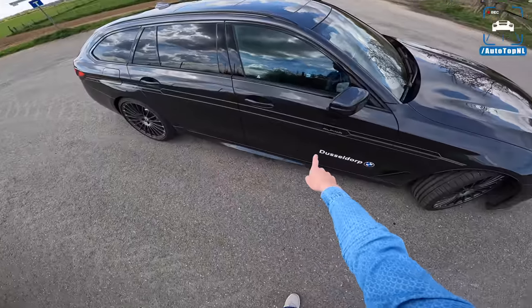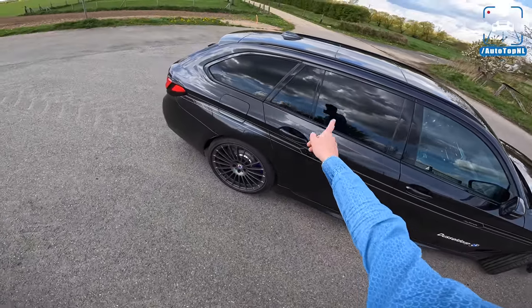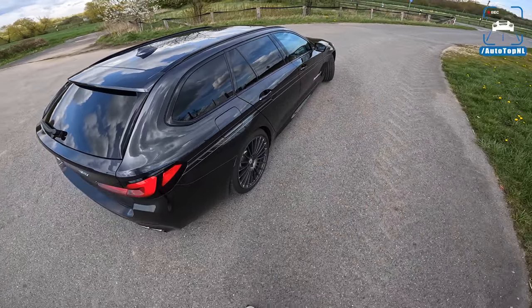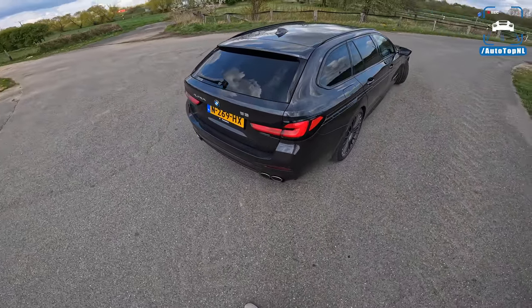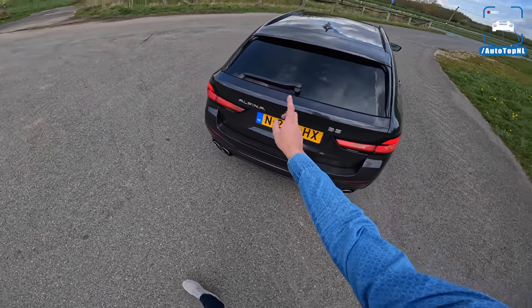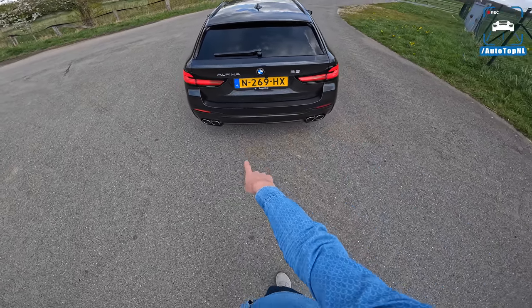Down the side, we've got the Alpina pinstripe again, and we've got tinted windows, shadow line. It looks freaking awesome, this car. It's such a beautiful estate car. I absolutely love it. And then at the rear, we've got the Alpina B5 badge and then a new rear bumper with the Alpina exhaust.